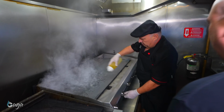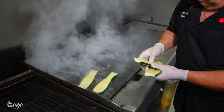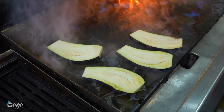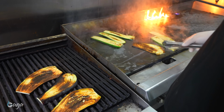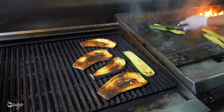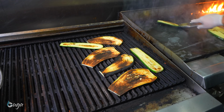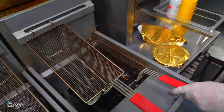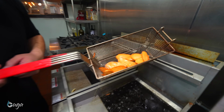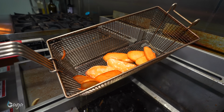As we all know, vegetables don't have a lot of flavor, and the first thing he likes to do is get a grill nice and hot. This is the dish they came up with to use the vegetables that would normally be thrown away. Since vegetables don't have a lot of flavor, putting a nice char on them is the way to go. Here we have eggplant and zucchini, but he also uses potato, which goes in the deep fryer. Fried is always better, we know that. There you go, we got nice golden potatoes. That's what we want. Oh, they look good to eat already. Took no time at all.